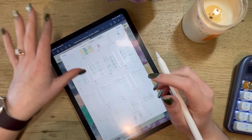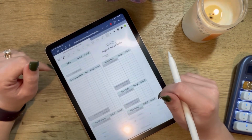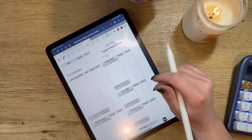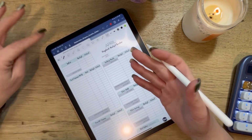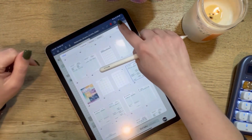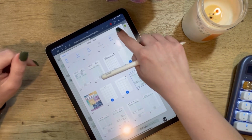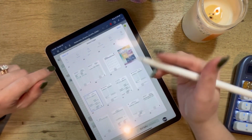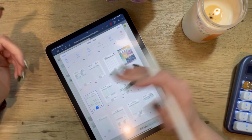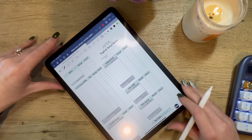All right, let's get to April. So here we go. I do like GoodNotes as well because I can take out extra pages. So if you see here, I don't do the monthly outlook, so I can just take the extra notes page and delete that. That's just a little tip there for GoodNotes. But yep, here we go for April.